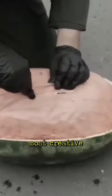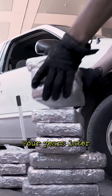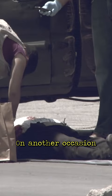These are the craziest and most creative ways the cartel smuggles drugs. In 2016, over a ton of marijuana was found hidden inside a shipment of fake carrots. 4 years later, US agents found a gigantic shipment of marijuana and methamphetamine valued at $61 million hidden inside boxes of limes and nopals. On another occasion, law enforcement agents found 14,000 fentanyl pills hidden inside clutches.